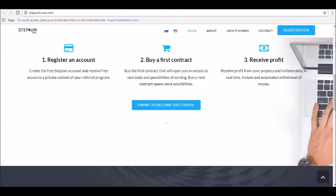Profit. As per the official company website, once active contract procuration is done, users can receive daily profits from their projects and invites. All of the money is received in real time, and withdrawals can be done as soon as the funds are accessible within our account.